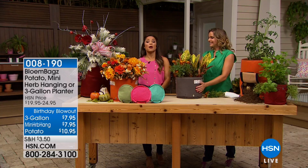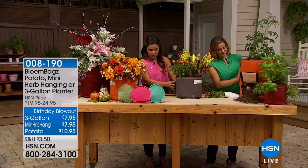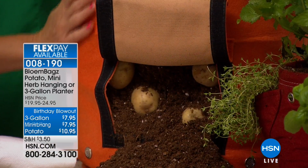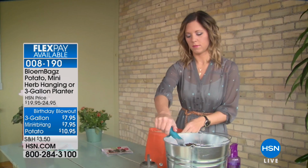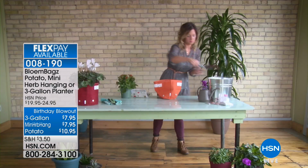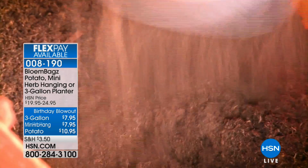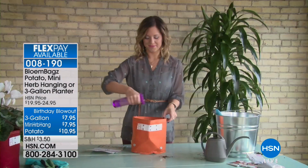Okay, so now we're going to talk about balloon bags, and these are fantastic. They're planter bags. They have this unique breathable fabric made from recycled material, which is amazing. Really nice for airflow. You have 3 choices to choose from here. So what you're seeing there on your screen is the classic 3-gallon bag. You could also choose the herb planter, which you can actually hang up, which is adorable. And we also have the potato planter as well.